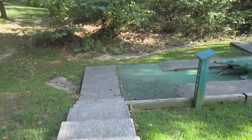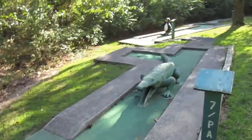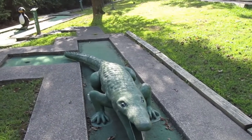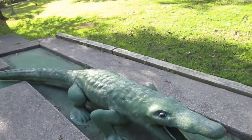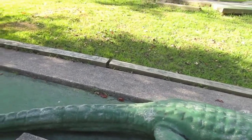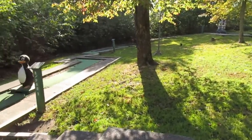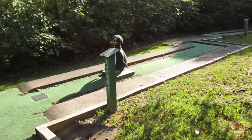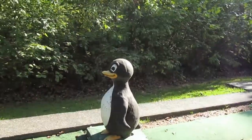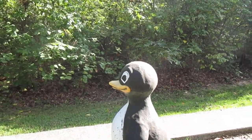We're back with another location. We're heading towards the alligator. So if you don't like alligators, stay back, because you never know. He's not moving. We're going to pass on and we're going to go see Mr. Penguin. So hi, Mr. Penguin. Hey!